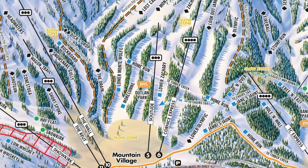If you're trying to head from Mountain Village to Timber Creek as an intermediate, the best way to do it is to take Lower Zachary to Home Run. The sign for Home Run is pretty easy to miss, so hang skiers left of the trail and look for it. Although unmarked, there is a run that was formerly named Race Course that leads into the Outlaw Park.